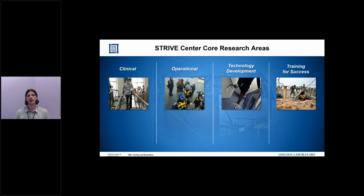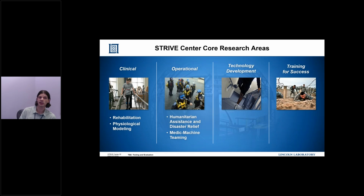And overall, the STRIVE Center, we have 4 core research areas that align with our group's mission areas. So clinical, operational, technology development, and training for success. In the clinical domain, this might include rehabilitation protocols and physiological modeling. Operationally, we can do things like model environments for humanitarian assistance and disaster relief, mission planning, medic machine teaming.